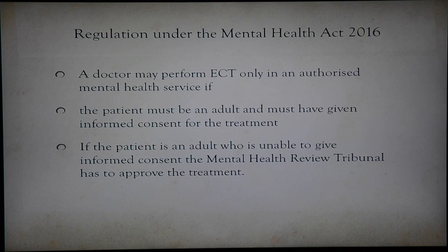A doctor may perform ECT only in an authorized mental health service. The patient must give informed consent for the treatment. If the patient is an adult who is unable to give informed consent, the Mental Health Review Tribunal has to approve the treatment.